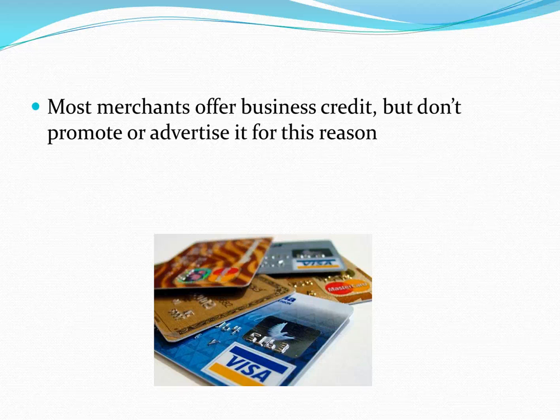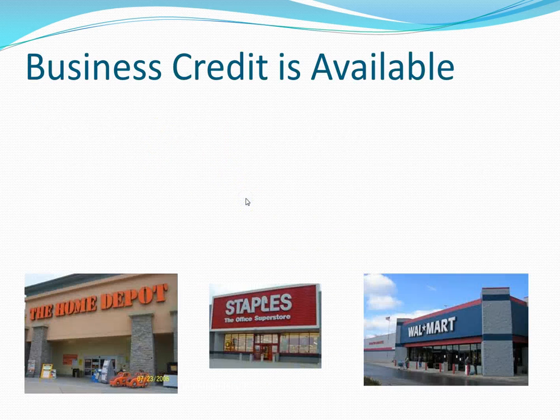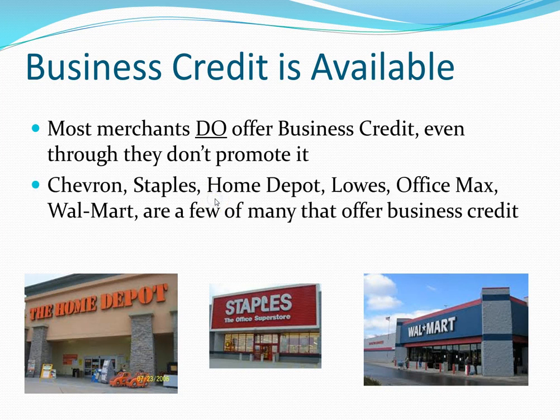But even though they don't advertise it, most merchants do offer business credit. And again, they're going to ask you for the social security number. If you give it to them, then they're happy, okay? But in a lot of cases, you can apply for the same credit with these companies in the business name without the personal liability if you have the insider information, okay? It is available. And most merchants do offer business credit, even though they don't promote it.